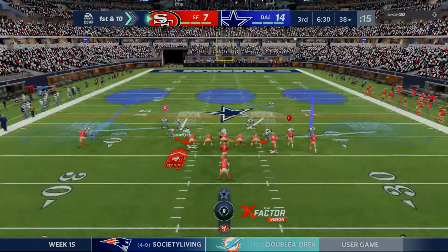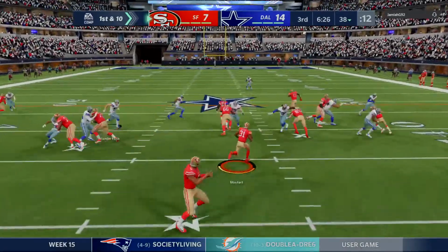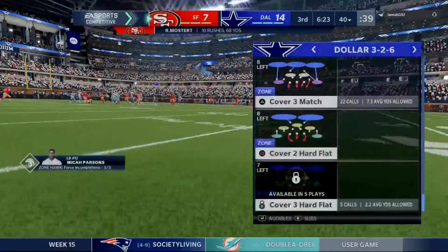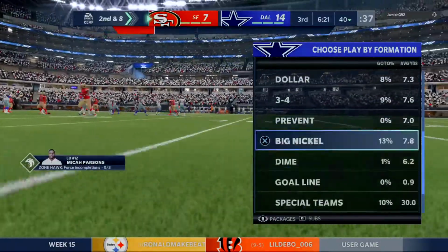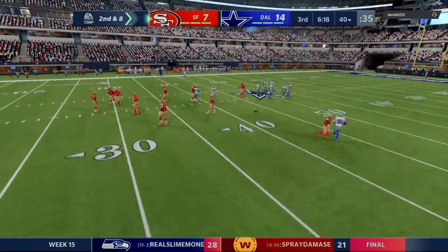And even though they're trailing, not abandoning the running game. People may call it an adjustment. I think it's just much more sticking to what works for you and continuing to have faith in it, and the running game is starting to pay off. Give him a couple on the carry there, 2nd and 8.